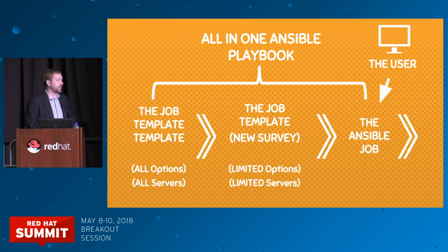But what this looks like is kind of interesting. So the end user, you'd expect to run an Ansible job and have it work. But one level back, or two levels back, they actually started at the template. And that has all the options that they could ever use. It has access to all the things. And then their automation team is not building Ansible scripts. What they're doing is taking that template and cutting it down to what that user would need. They're cropping it down to just enough material, then they can provide that to the end user, and they have their self-service portal. The reason this is cool is because this is all inside of one Ansible playbook, if that makes sense.